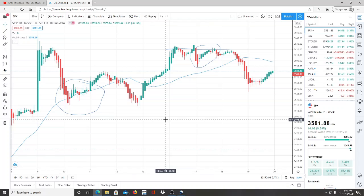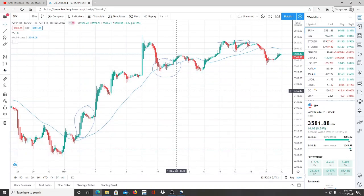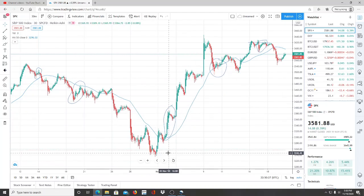Now, I'm not here to guarantee you profits. I'm not here to tell you to buy, sell, or hold anything in particular. I'm just here to inform every single investor on the great news, on the opportunity to maximize profits and minimize losses. You have to do your due diligence and research, but these charts and the dates speak for themselves.